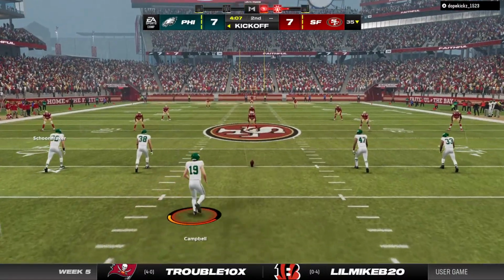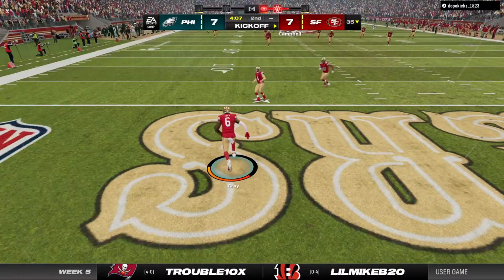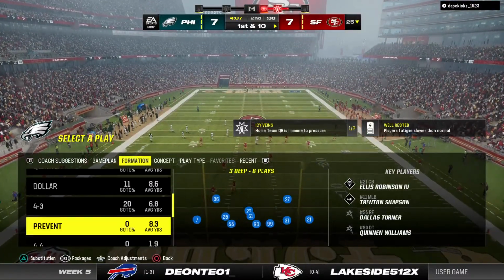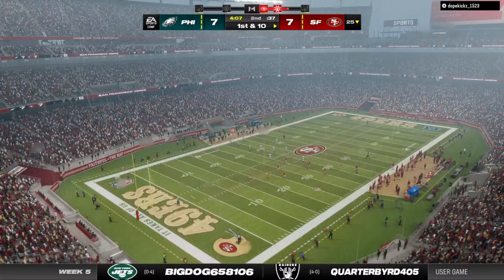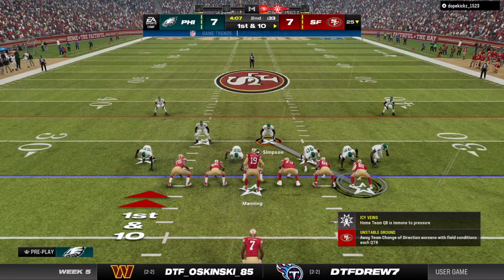So all even at 7 now as they kick it away. And this will not be returnable. It's out of the back of the end zone for a touchback. The San Francisco offense ready to start their next drive.